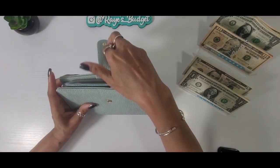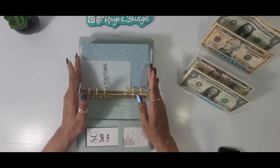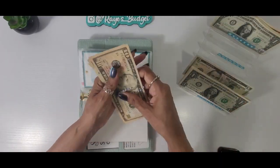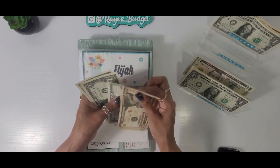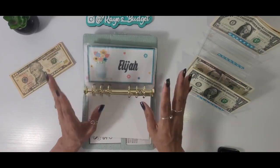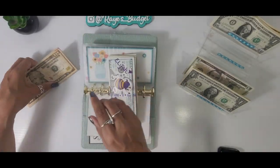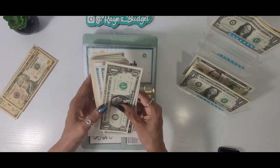Okay, guys, the next thing we're going to do is stuff the funds that I saved up from my sinking fund savings challenge. And the very first binder we're going to do is my long-term binder. These are my grandkids. So of this $43 that I saved in the Sinking Fund Savings Challenge, Elijah today will be getting $6. So let's do 5 and 6.